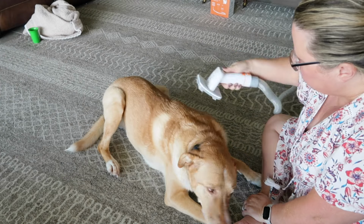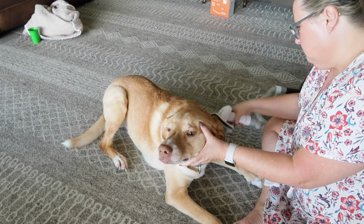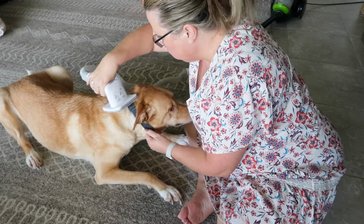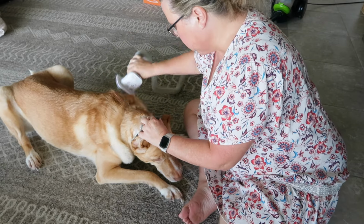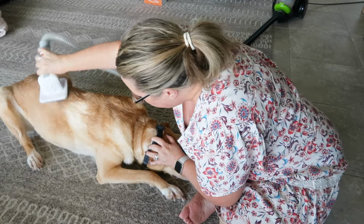Watch, she's going to give me a kiss in just a minute. She reaches her nose up because she wants a kiss. Oh, I love this girl. She is such a blessing to our family. Do you have a family pet that you just absolutely love? This one's my Olive Grace, and my kitty cat is Jenny. She's 22 years old, and I love them.